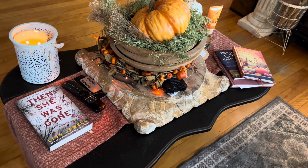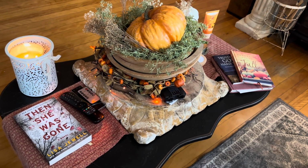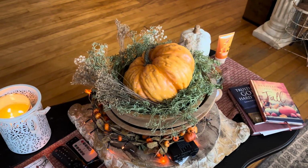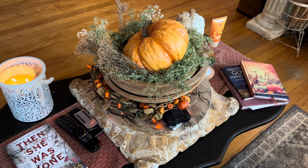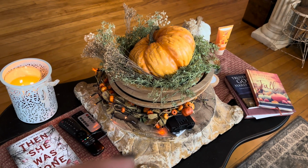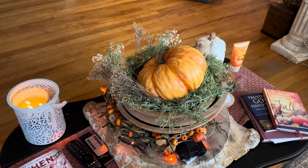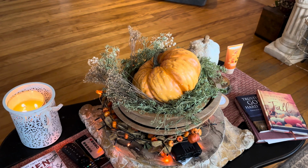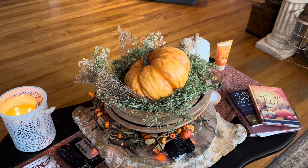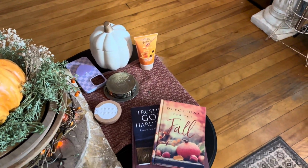I like to read, so this book I just got yesterday, Then She Was Gone, so I haven't started it. I'm hoping to do that today because it's a perfect day for reading. And then I just took my carved pillar, and then I added some old primitive dough bowls, a pumpkin, some greens from Hobby Lobby, and some baby's breath from Hobby Lobby. That's that, and then more lotion.